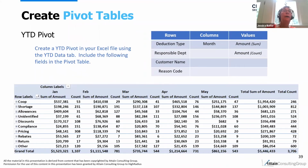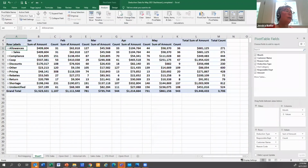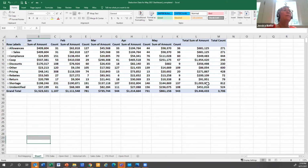So now I want you to create another pivot table. When you go to the pivot table tab you created, maybe change the name. As long as you're there, it'll say Sheet1. Why don't you double click down there and call it Year to Date Pivot. I'm going to delete mine because I already have it.